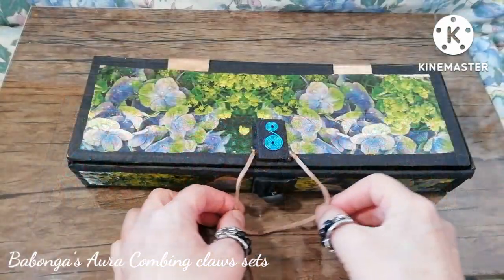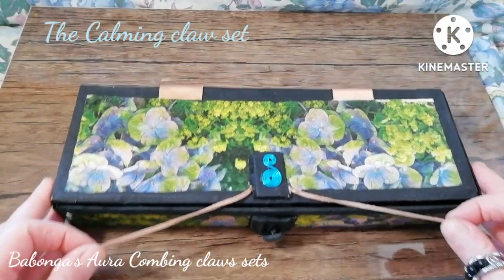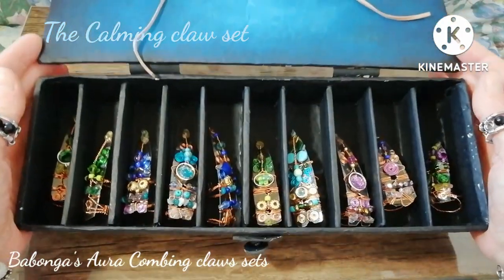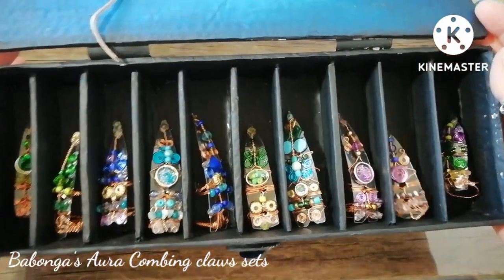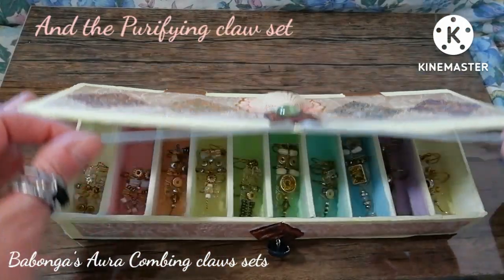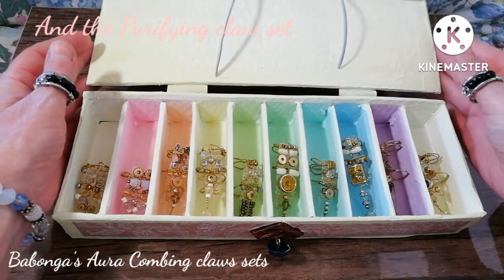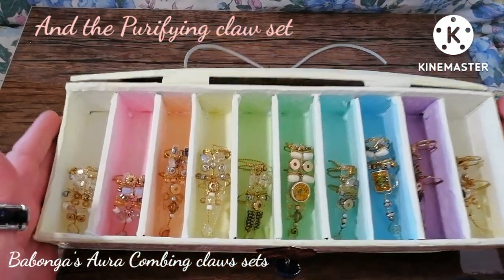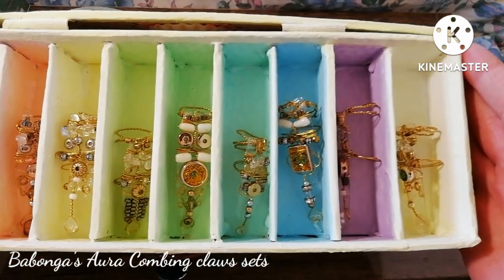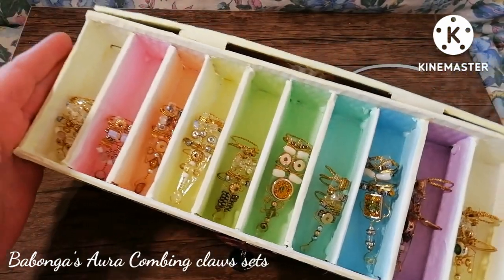And also in their handmade box you see here the calming set of clothes. All cool colors. Third and last box contains the purifying set. All transparents, whites and metallics.